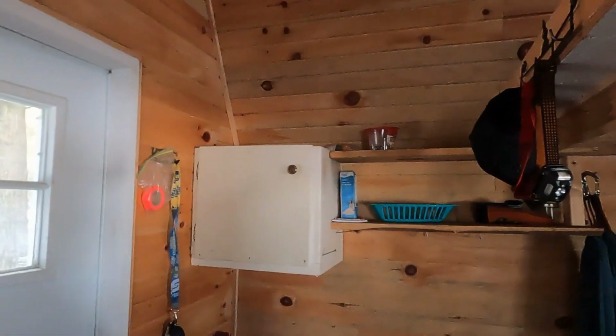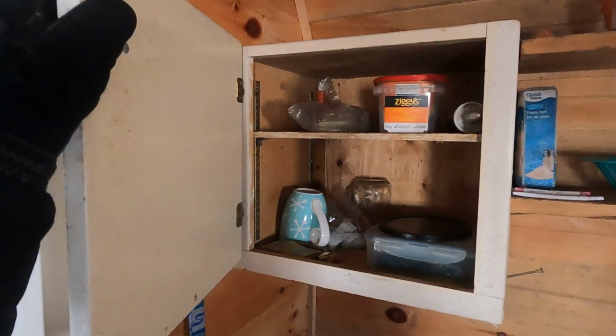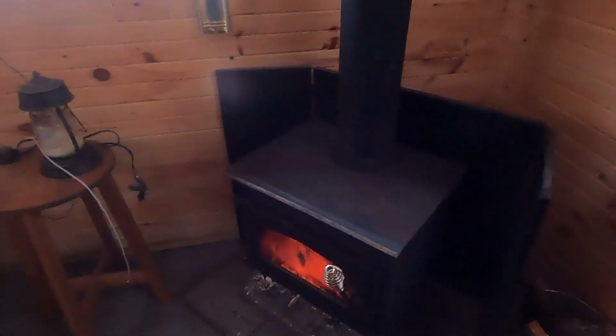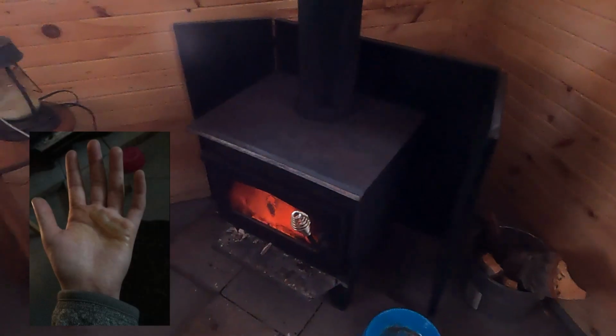We have cabinets here. Lots of storage for stuff that we don't need to store. There's not much in there, I promise. Just random stuff. Anyways, this is the wood stove that I burnt my hands on. Mark, you can insert a picture of my hands here.